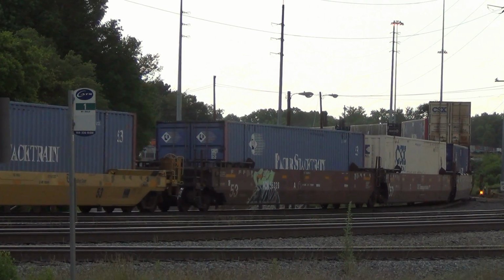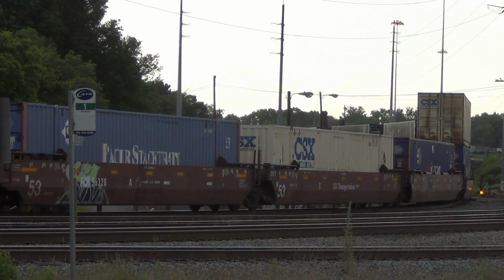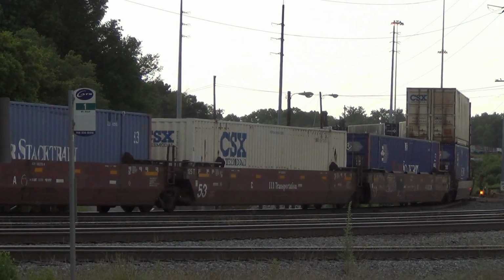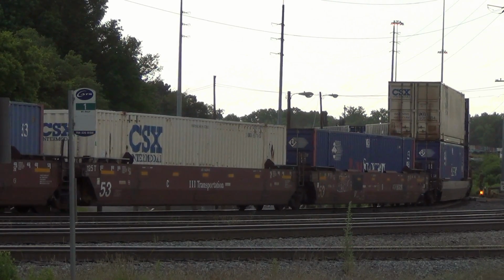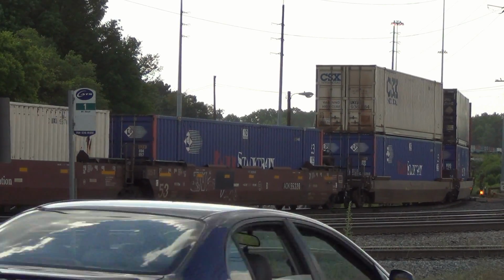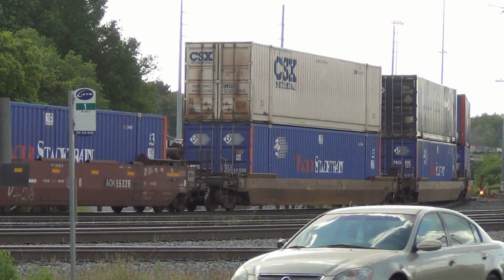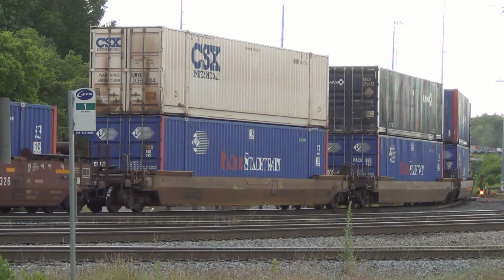Oh no, he's not going. Well, I guess he'd be yard speed here. He's still pulling out. Seems like a pretty long intermodal here. He might not be picking up anybody. All right, Big Daddy, you're gonna have to go here in a little bit. Give this thing some throttle.